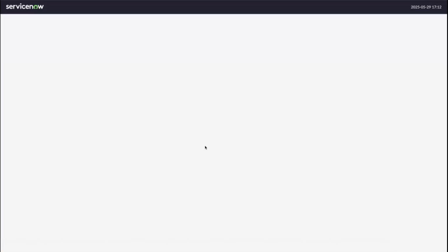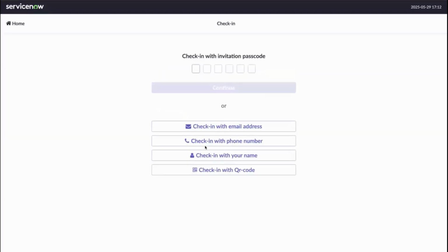So what I'm going to do, I'm a visitor that's just walked up to the kiosk. I need to check in. I'll figure out that I haven't been invited. So I'm going to kick off that flow to do the self-registration.